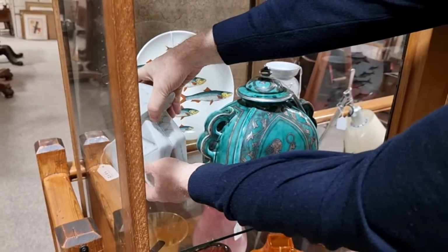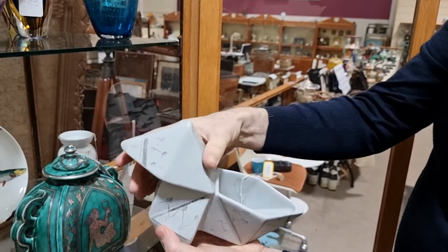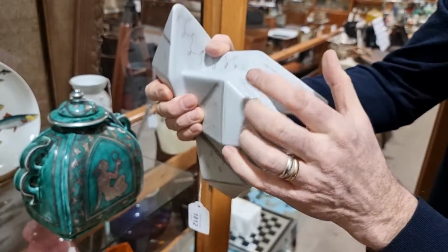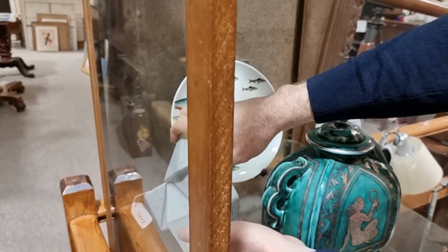This is by Emile Gallet, which is a sort of cubist animal little pot. It's had a little bit of restoration on his spout there, on his beak. And the plate at the back is by Fornasetti, with a fish.